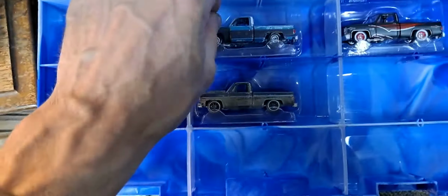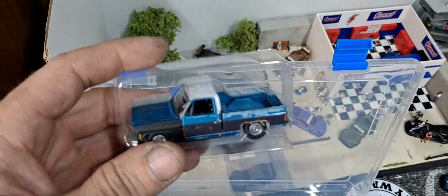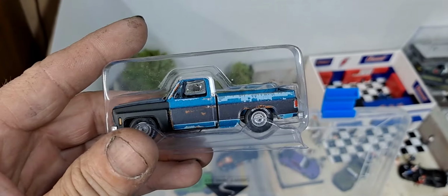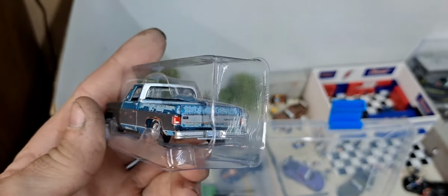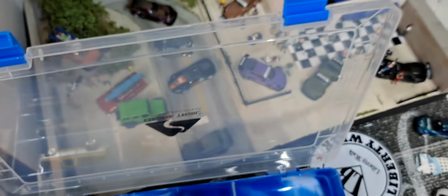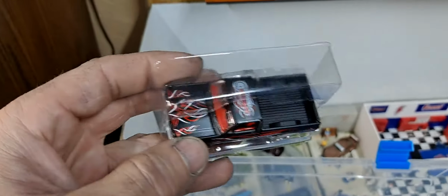Yeah, I think there's a lifted, clean variation of that I'm missing. And we got this dirty, weathered one. Somebody started restoring it, fixing it up. Really, really awesome release. And I love this release. I love the satin black.